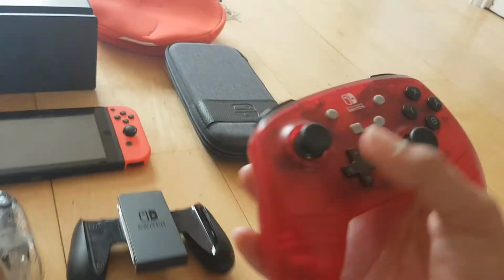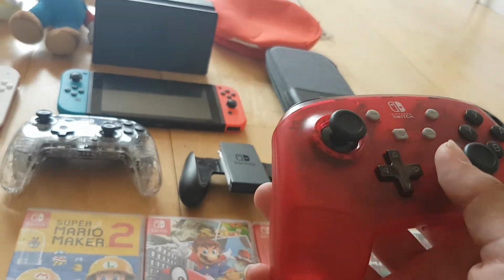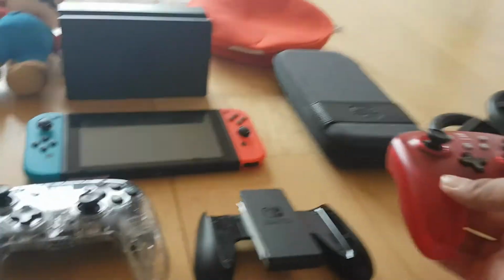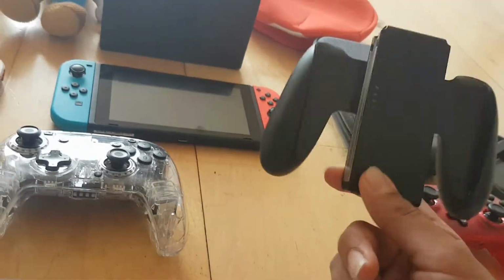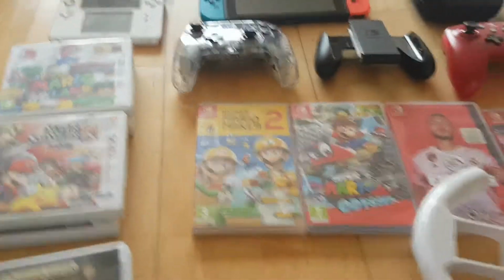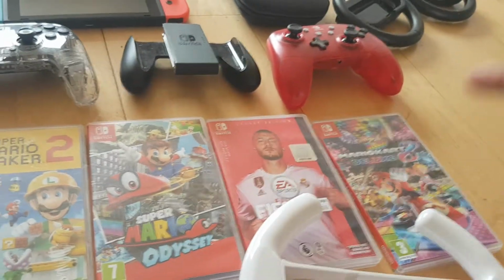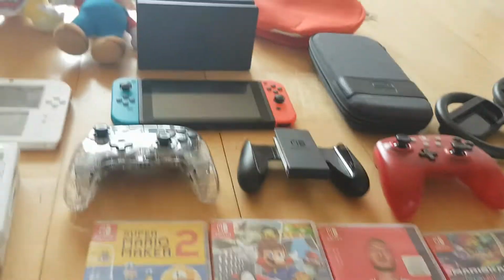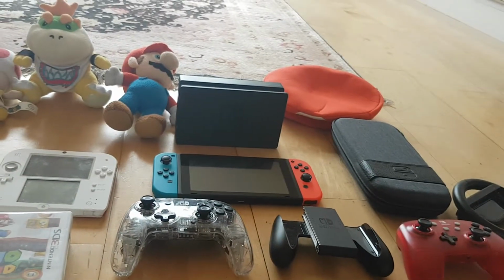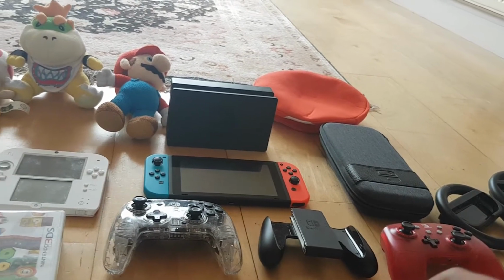Physically it works, but in-game, whenever I put the joystick forward, the character just starts messing around, and it just goes backwards and sideways, and it's just crazy. This is obviously the Joy-Con attachment thing for the Joy-Cons. These are the physical copies of the games I have: Mario Maker 2, Odyssey, FIFA 20. I don't play this that much, but it's a good game, and Mario Kart 8 Deluxe. I have some games installed there. I have Star Wars, Mario and Rabbids Kingdom Battle, and I think that's it, yeah.